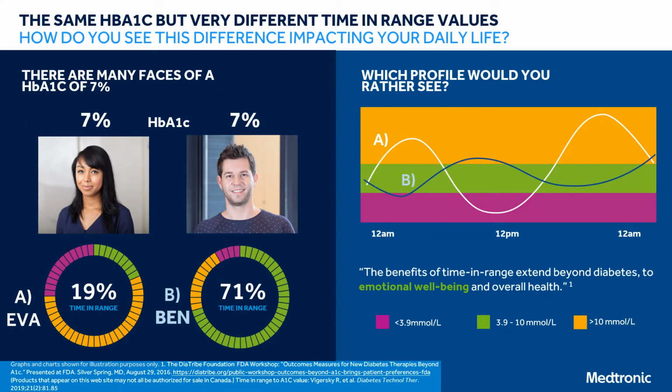Let's take a deeper dive into what time in range means and how it can have an impact on the life of a person living with type 1. On this slide, we have 2 people who both have an A1C of 7%. However, they have completely different time in range values. The time in range circles show Ava has a low time in range compared with Ben.